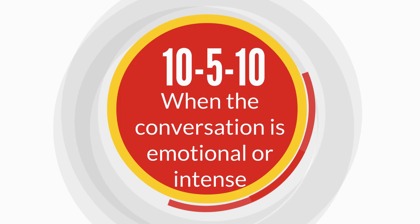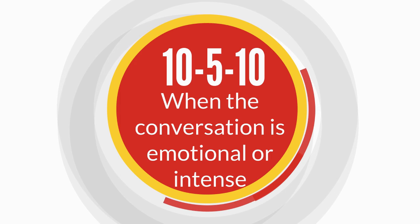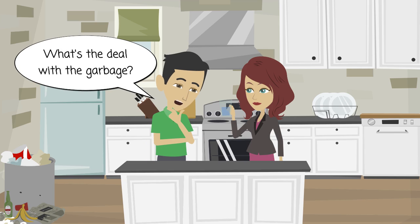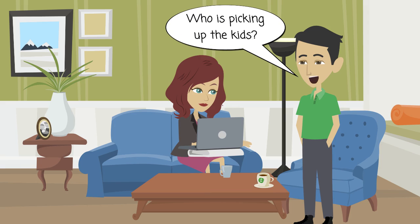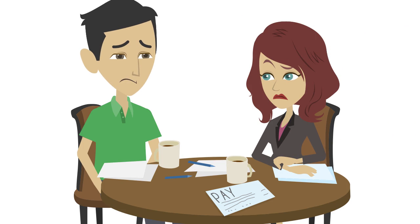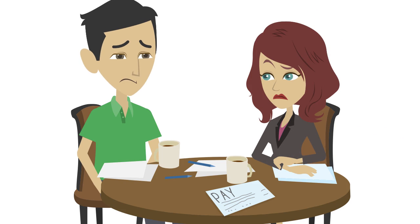So the 10-5-10 is a technique that can be used when the conversation is likely to be emotional or intense. This technique is not for simple things like, honey, you forgot to take out the garbage, or hey, who's picking up the kids after school today? The 10-5-10 is for those conversations that we know are really difficult to talk about.